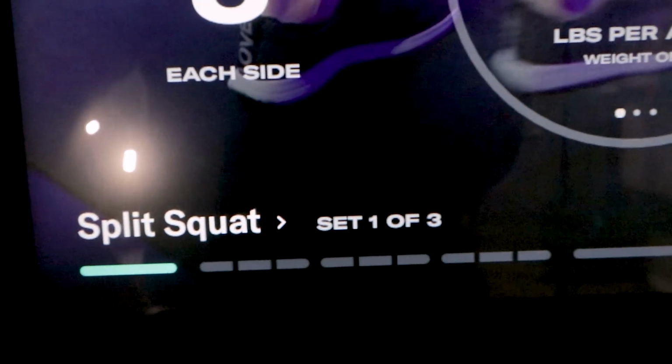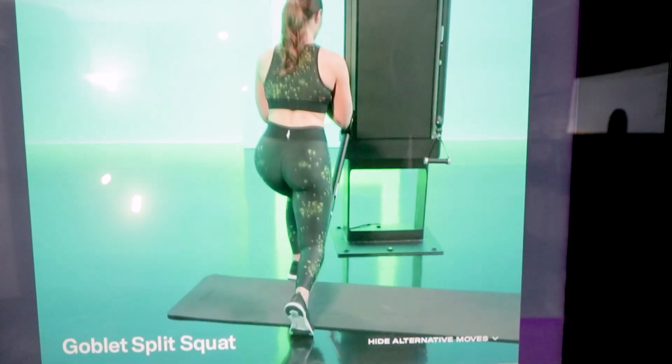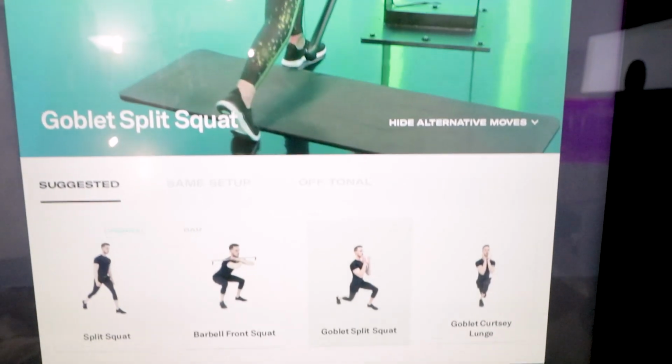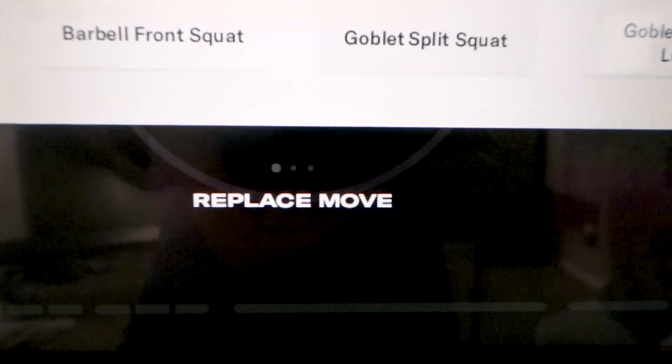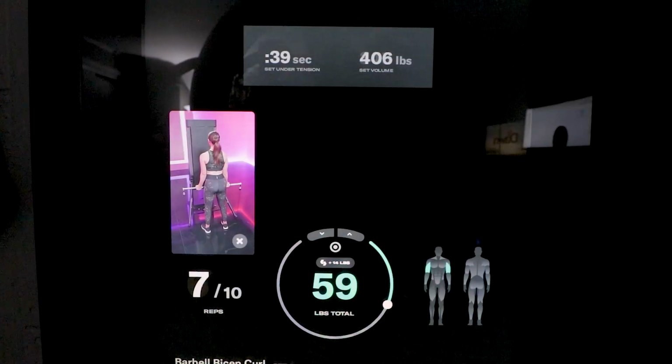Another nice feature is movement replacement. Have an injury, have a hard time with a certain exercise? Well, if you're following a program, you now have the ability to select an alternative movement and replace the one in set. They've also added form feedback, which is nice for a lot of people that are concerned about getting the Tonal, thinking that they might not use this correctly or they might hurt themselves or their form isn't right and they don't have a personal trainer there to teach them how to do things.